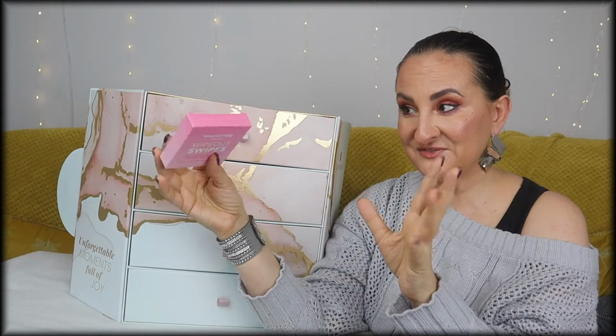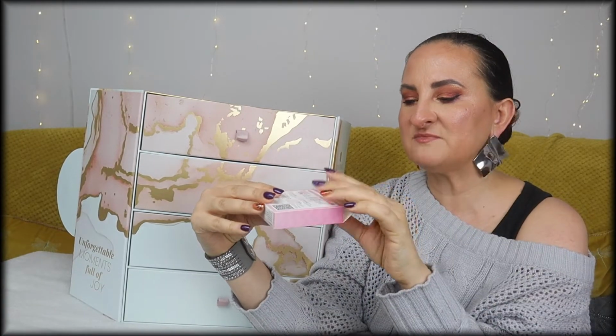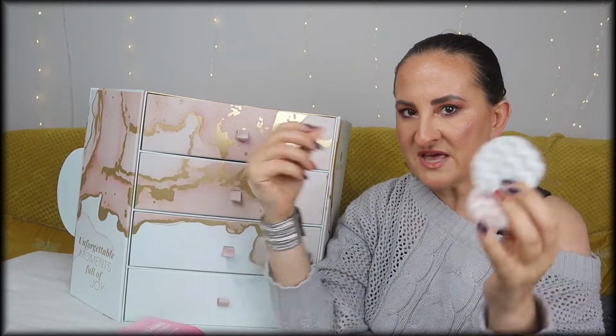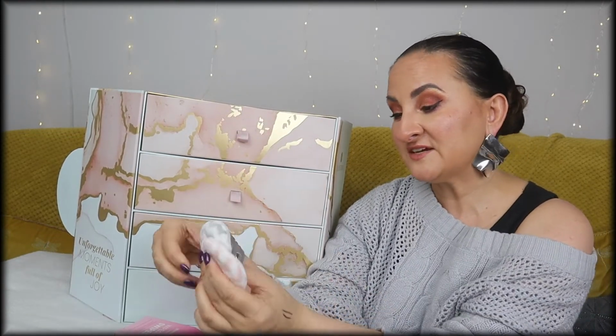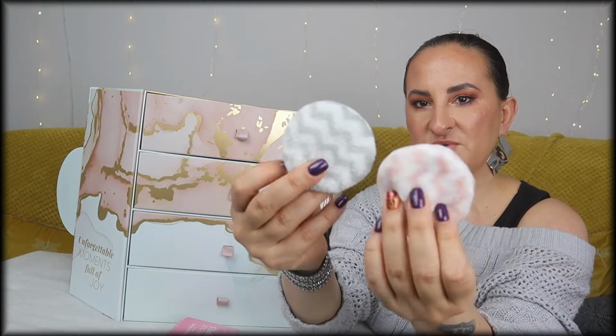So I do use quite a lot of these things. Obviously, you can use them many times, but at some point they just get a little bit meh, and you kind of just have to get rid of them. So I love getting these in my advent calendars and subscription boxes and anywhere else. So we have 2 of them, actually quite cute.